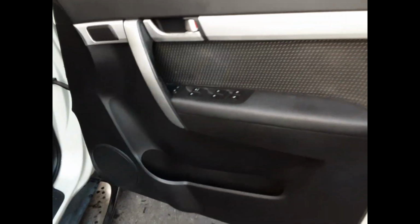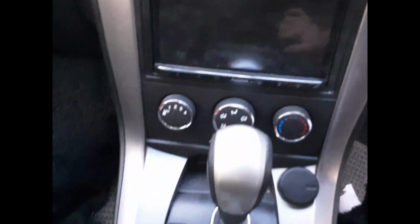We have the driver's side door trim, power window master switch. This vehicle is fitted with black cloth interior, automatic type console, automatic gear shifter, heated controls, Kenwood touchscreen media player, interior mirror, left sun visor, courtesy lamp, sunroof type, right sun visor, and the instrument cluster.